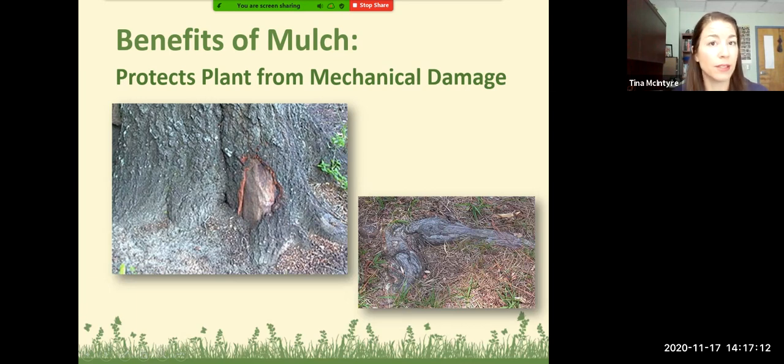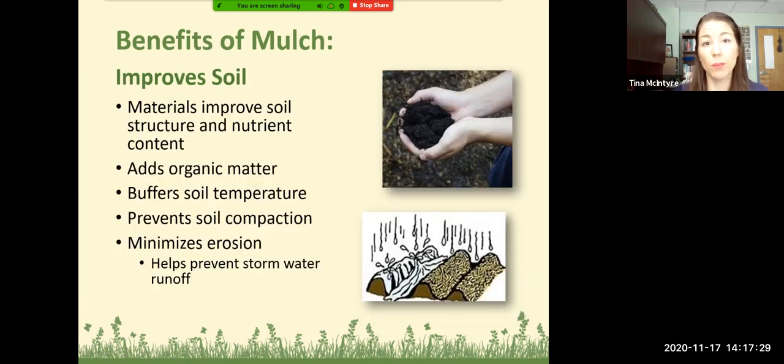There are a lot of benefits of mulch. So it protects our plants from mechanical damage. Mulch keeps those weed whackers away from the trunks of our trees and helps to cover those roots, which really don't like sunlight and don't like to be treaded upon. Mulch also provides us lots of benefits, including improving the soil health.